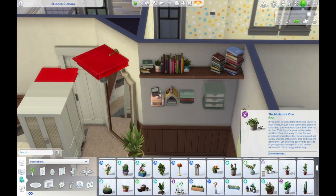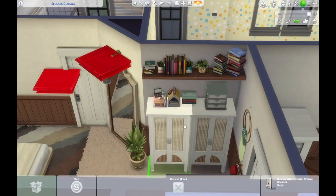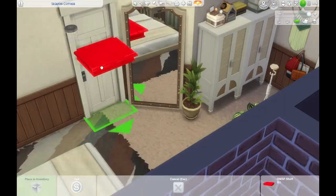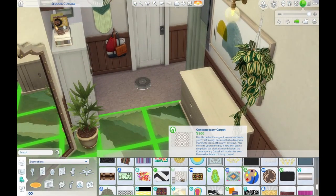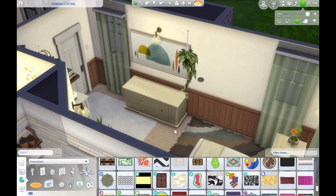And yeah, so I think that the mom's room looks really good. I think that it's really cute and works really well with this build. And I hope that you like the mom's room, because I think it's really beautiful, and I think that it would be so cozy for her, and that she would really love it.